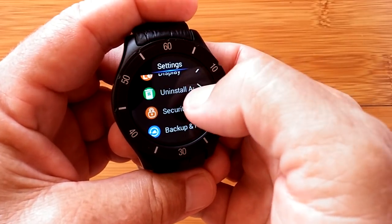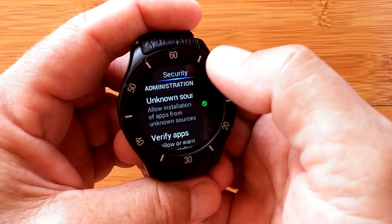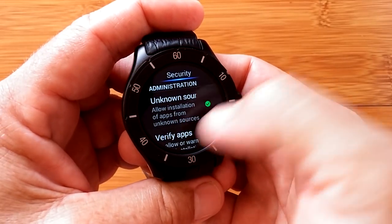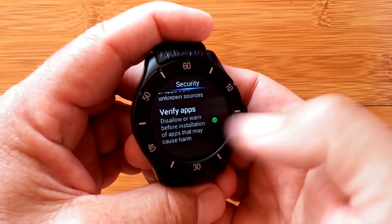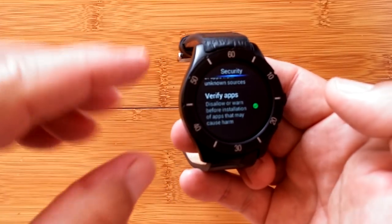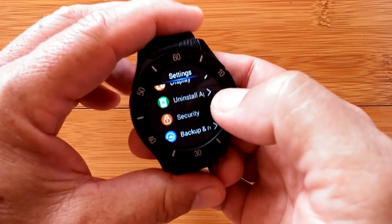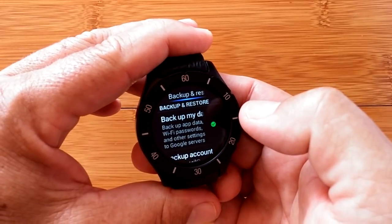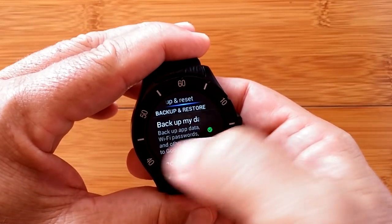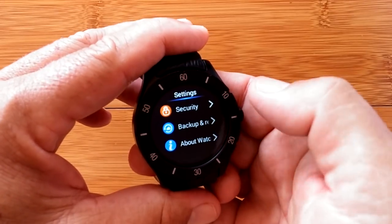Security. You can actually set a screen lock on here and control the device administrators. And you want a check mark for unknown sources if you're going to sideload applications by transferring from your computer to your watch and then installing them from there, which is what I've done on a few of these. Your backup information and your backup account information, and this is the standard Google stuff that you can back things up.